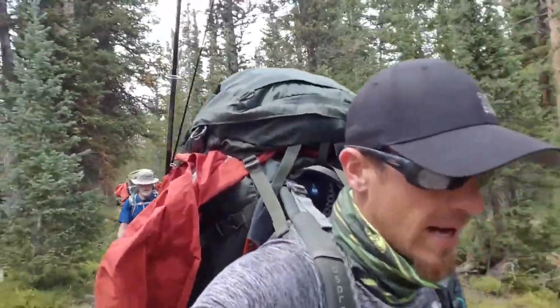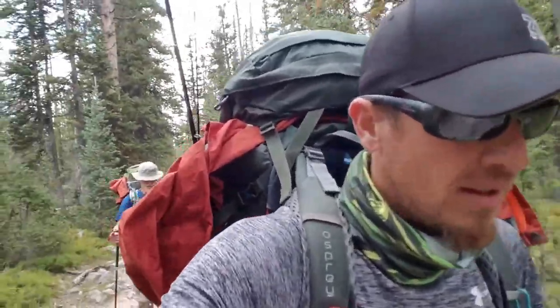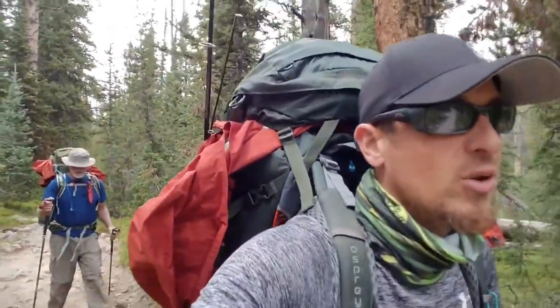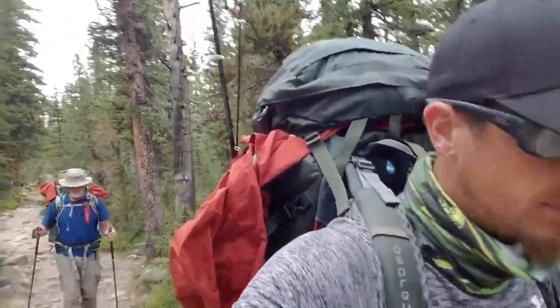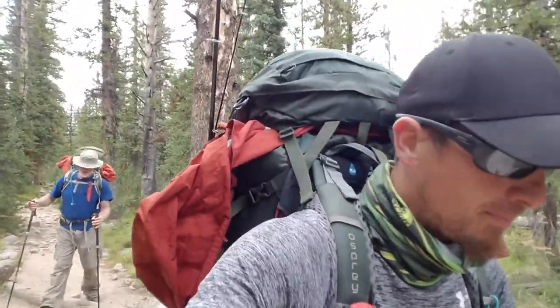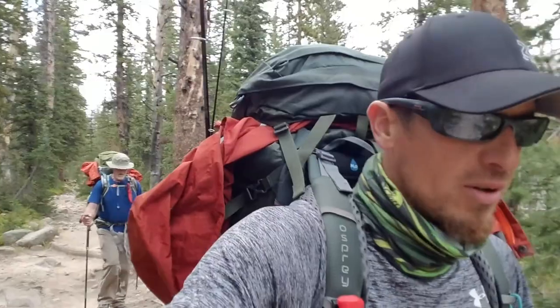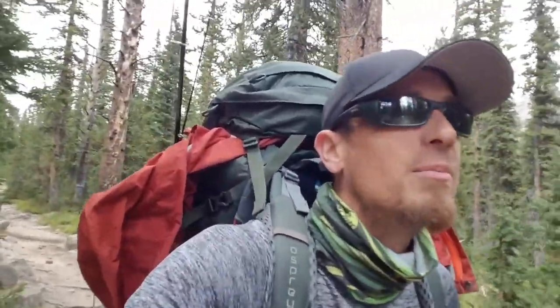So we already made it past the Mirror Lake turnoff, but of course that's not too far. And we're just headed towards Scudder Lake. That's about a mile into our trek. I think we're gonna stop there, have a snack, have a little break. So yeah, pretty beautiful so far, just like last time.